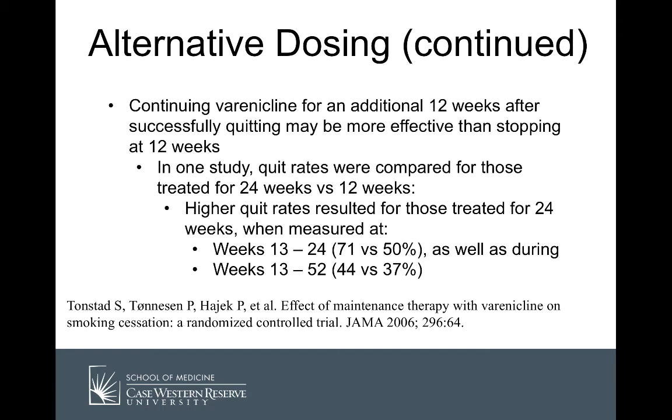And it also might be effective to continue Varenicline for an additional 12 weeks after successfully quitting, rather than stopping the medication at 12 weeks. In one study, quit rates were compared for those treated for 24 weeks versus 12, and higher quit rates resulted for those treated for that longer period. This was measured at weeks 13 to 24, up to 6 months, and then up to a year. And the rates were 71% versus 50% and 44% versus 37% at up to a year.